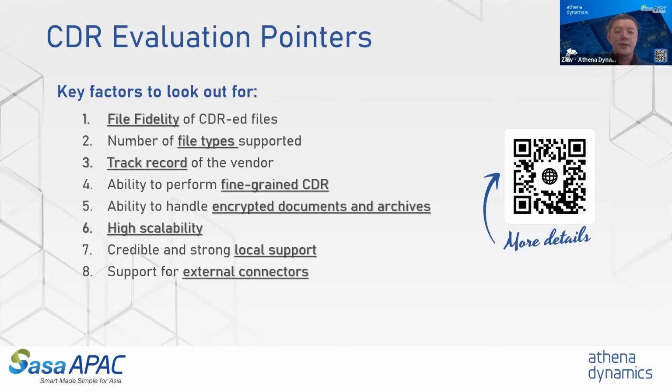The fourth point is the ability to perform fine-grained CDR. So this is also somewhat related to the deep CDR that I mentioned earlier. How much detail you can go down to perform the CDR. So as an example, when we receive an email file like an EML file, normally people would just do the scanning of the attachments. But what we do is we break it down into very small components. So a typical email message can have probably 16 different kinds of smaller files, like maybe the email body, HTML, the attachments, the embedded images in the email signature, and all these. So very, very small components. We perform CDR on each of them, and then we will put it back together and then give you the final result.